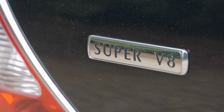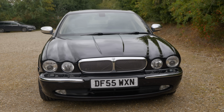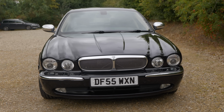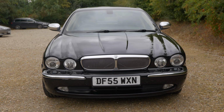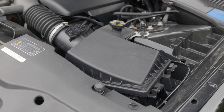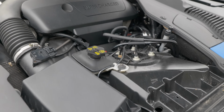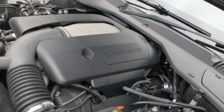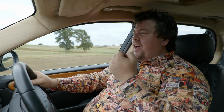Not so many people, though, have heard of its sister, the Super V8, which came out at the same time and was the only model in the lineup more expensive than the R. It features exactly the same engine, making exactly the same power and torque. It probably didn't help that from the outside you would struggle to distinguish the two, and inside it was a very, very similar story. In essence, the Super V8 was basically a slightly more refined and luxurious XJR.